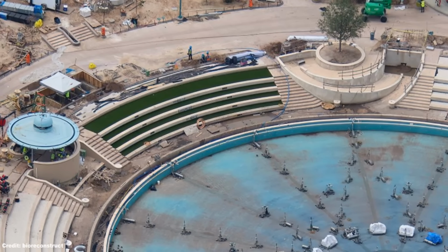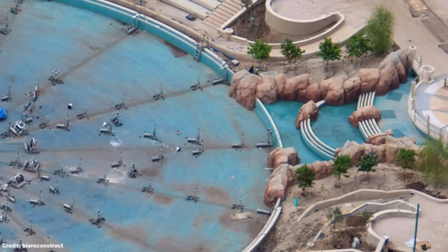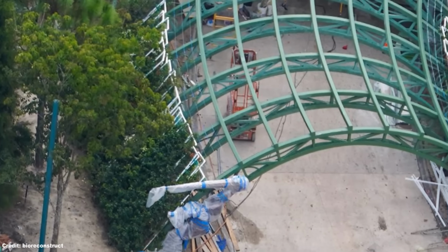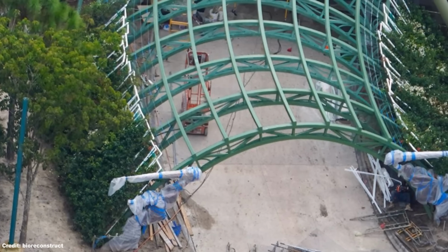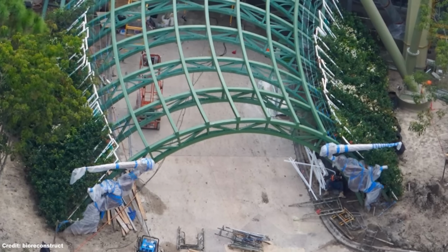Artificial turf has been added to the tiered seating at the show fountain. Some small plants have also been added on the sides of the cascading water feature. Vines are starting to cover the frame to the entrance to the Stardust Racers. The archway was recently painted green. 2 statues are covered in plastic at the front of the attraction.